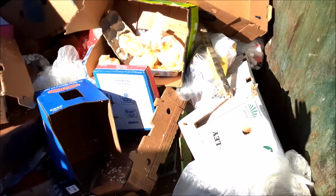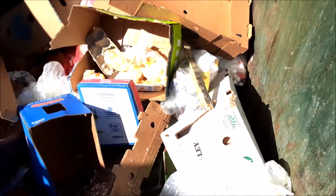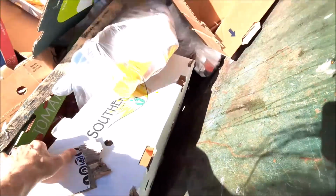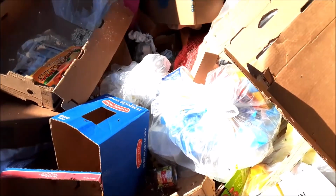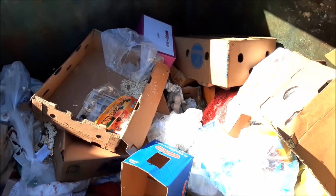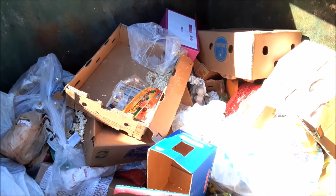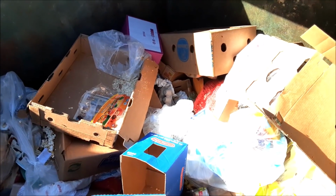Lots of boxes. Not super great pickings today. I'm wearing somewhat more appropriate footwear. Up and over. I don't know. Just not great today. Just gonna take my little bucket of fruit and scoot. Scoot with the fruit. Well, that was a little disappointing. I guess we need to check a couple more dumpsters.